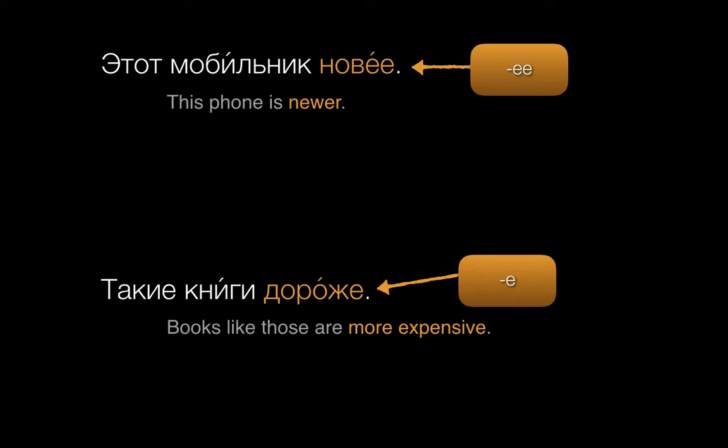All the comparison expressions we've seen so far have been in the predicate of the sentence, that is, after some linking verb like was, is, or are, or will be. But what if we do want to say something like, we need a newer car, or she's reading a more interesting book, where the comparative is coming right before the noun? For this, we'll need a different type of expression.